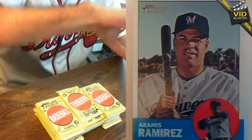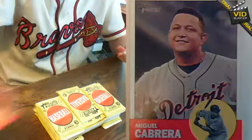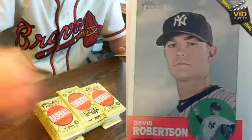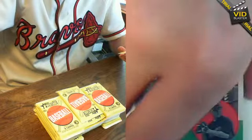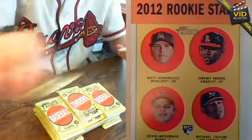So we'll see. Miguel Cabrera, Detroit Tigers. Dan Haren, Angels. Robertson, the Yankees. Chipper Jones, the Braves. Another stack of rookies. Another card of rookies.